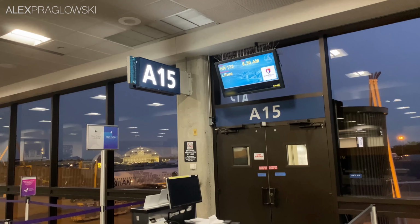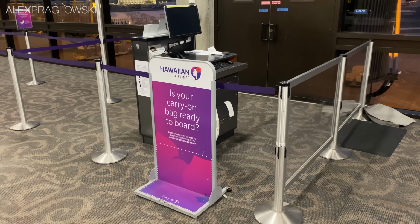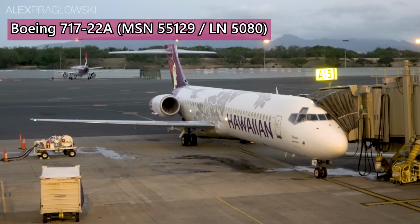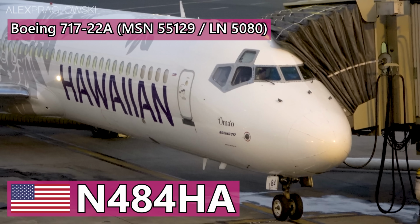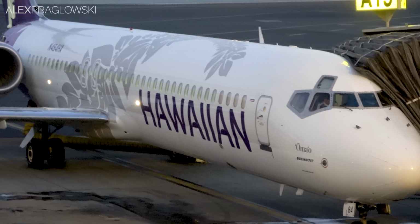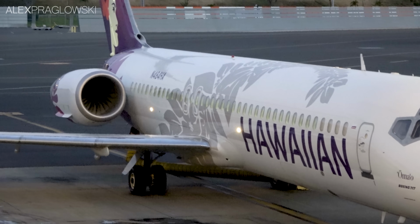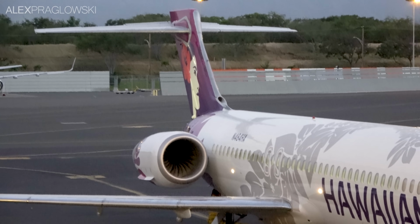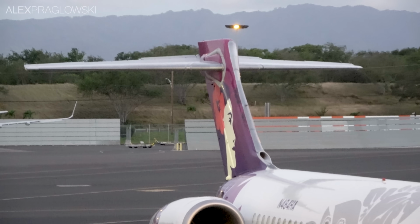This would be a round trip on 2 different 717s before catching our flight back to mainland North America later that afternoon. The first of those 2 flights would be operated by this 22-year-old 717-200, registered as November 484 Hotel Alpha. This plane was delivered new to Hawaiian Airlines in 2001 and has flown for them since. I can only imagine just how many takeoffs and landings, or cycles, this plane has logged in that time. Apparently, these planes sometimes fly up to 16 flights in a day, which is just crazy to think about. You can see why they're looking at replacing them though.